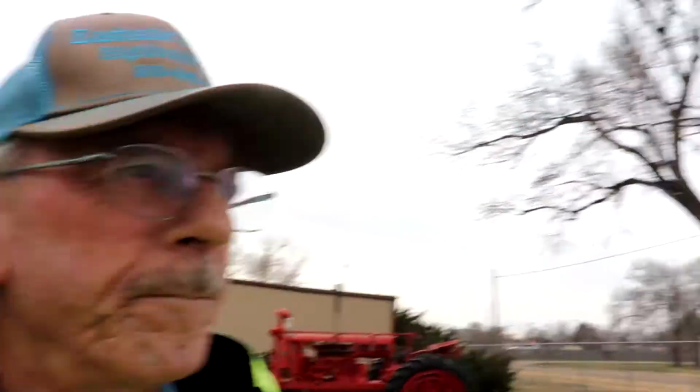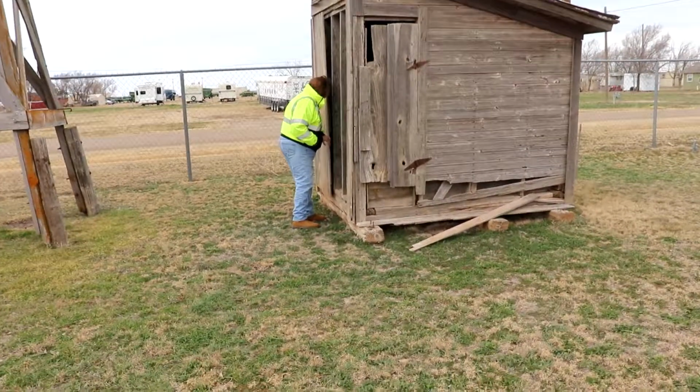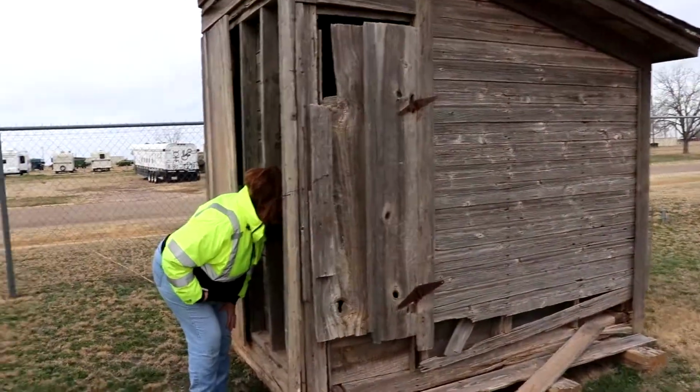Meantime, we'll just keep walking around here looking at some of this old equipment. Don't know what we got over here. Some kind of a building.